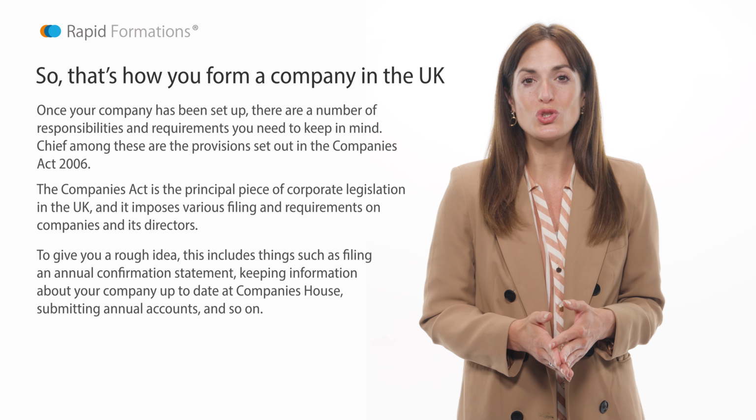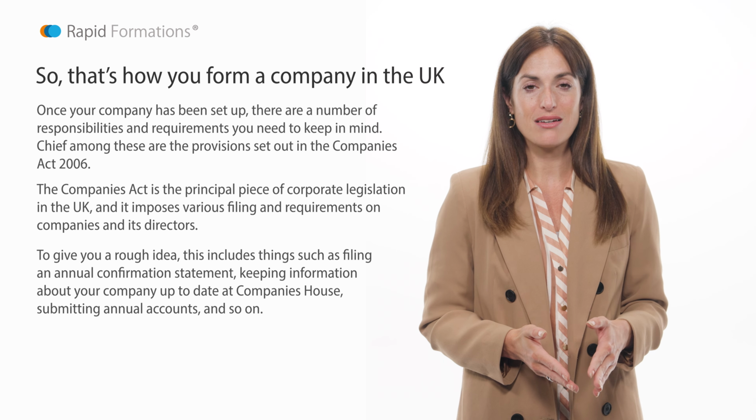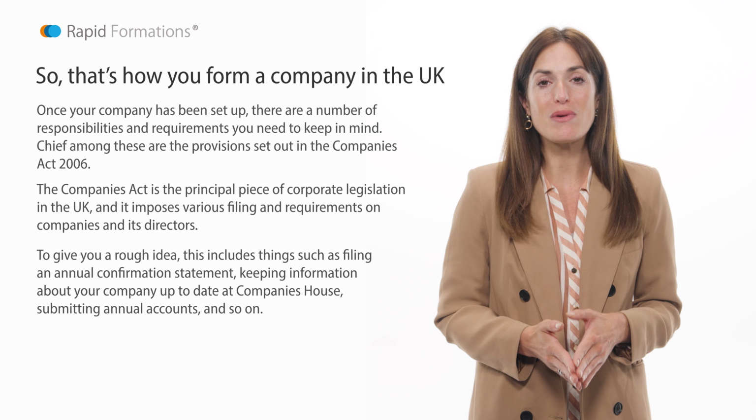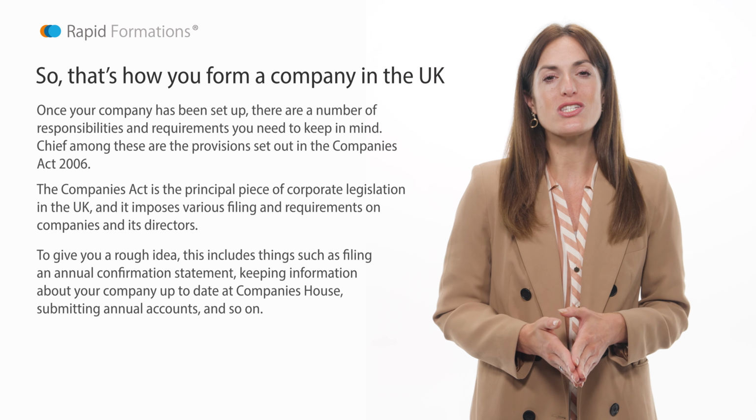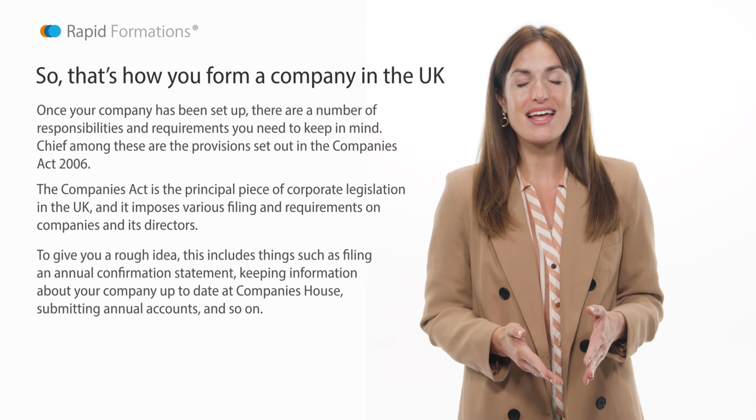You'll also need to ensure that your company is registered for corporation tax when it begins trading. Register for VAT if you meet the mandatory threshold. Register for PAYE if you're paying salaries, and so forth.